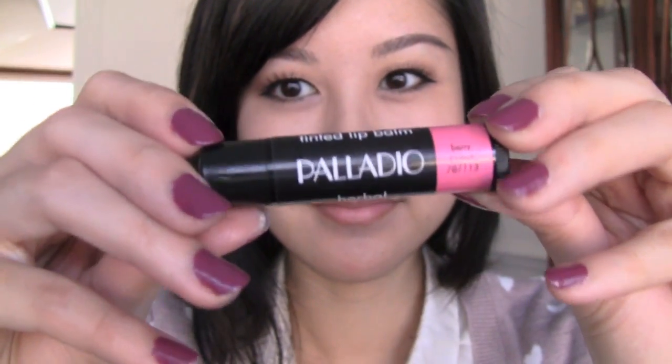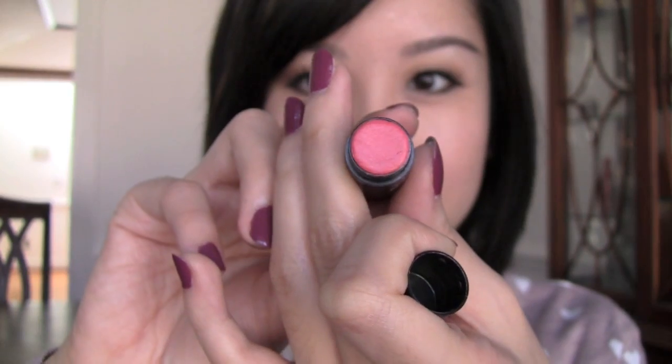And then I'm going to just highlight the inner tear duct, the inner corner, just to give the eye a bit more of that brightened, wide-eyed look. And could also get some shimmer right below the brow. I even like the look with nothing on my lips or just a clear lip balm, but if you want a tint of color, maybe a tinted lip balm, something that'll help brighten up the face would be nice.